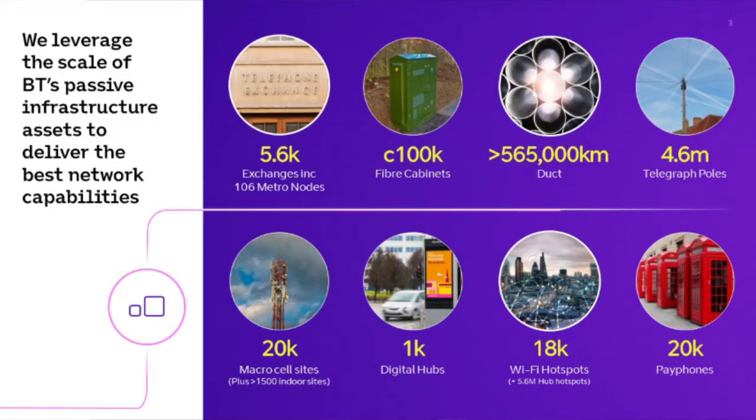If the previous slide talked about the scale of our customer reach, this gives you some insight into the scale of our technology assets. So let me start with 565,000 kilometres of duct. That's 15 times the circumference of the Earth. That's one of those interesting soundbite statistics that I throw out relatively frequently.